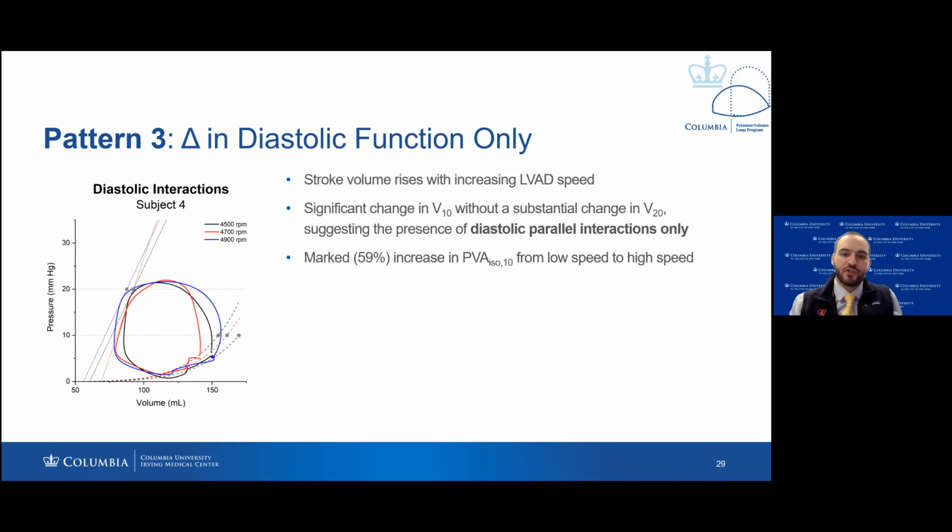Again, just this change in diastolic function with an increase in the V10 index without really much change in systolic function. And as you are increasing or sort of flattening the end diastolic pressure volume relationship, the loop just becomes bigger and becomes wider as the stroke volume increases. And that in turn results in some energetic differences, most notably that the pressure volume area increases from the low speed.